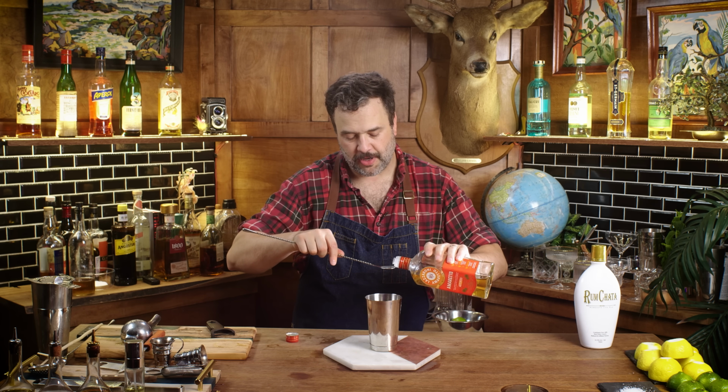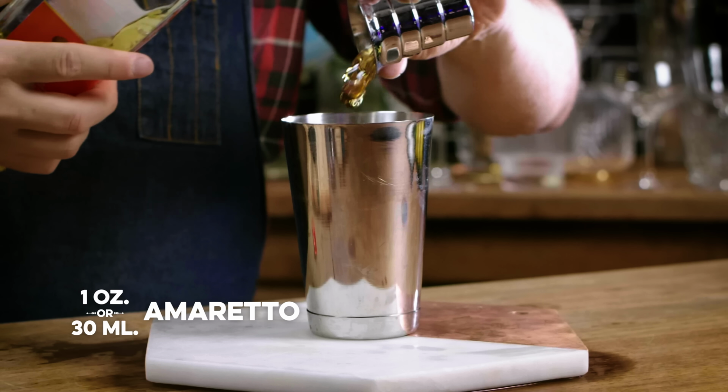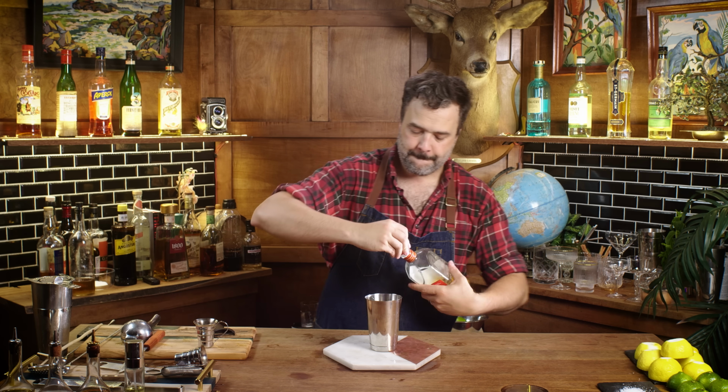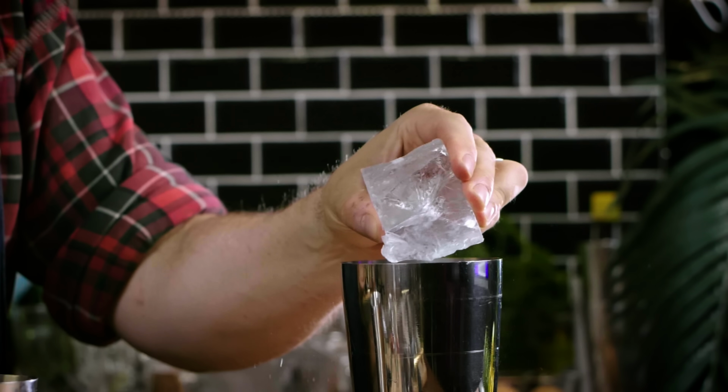I'm trying not to overthink it, but also I had both. Oops. It's just louder flavor. Let's just go with that. 1 ounce of Lazzaroni Amaretto. Equal parts. There we go. We'll shake it up and we'll see what we got. All right, I'm gonna throw some ice in my shaker.